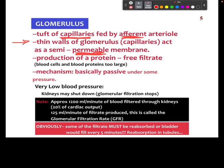So another thing here is that this is, for the most part, extremely passive. So what I mean by passive is your body doesn't need to use energy in order to do this filtering. It's something that is a passive reaction which requires zero energy and just happens by itself. This is really important because there is so much filtering going on. We don't want to have to use our own energy to do this. So this is a passive process. It happens by itself.